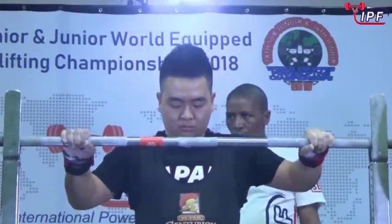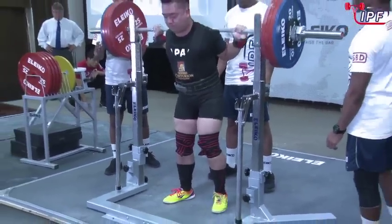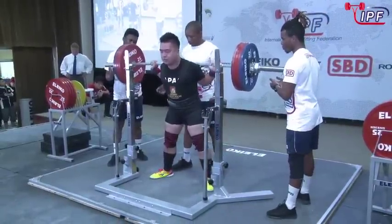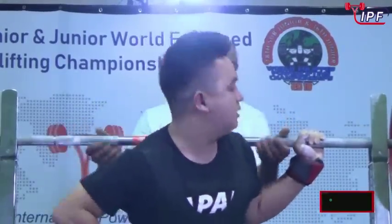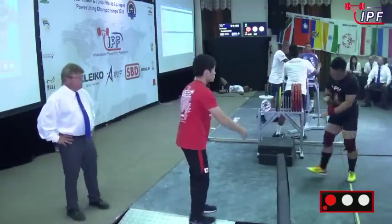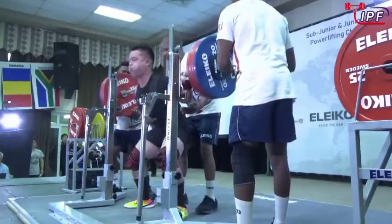Ryuta from Japan, 220 kilograms. He's a junior lifter, weighed spot on the 83 today. Slow descent. Might be a little shy. Let's wait and see what the referees say. But he gets 2 whites and that's enough. Laurentiu Avram from Romania, 250 kilograms.